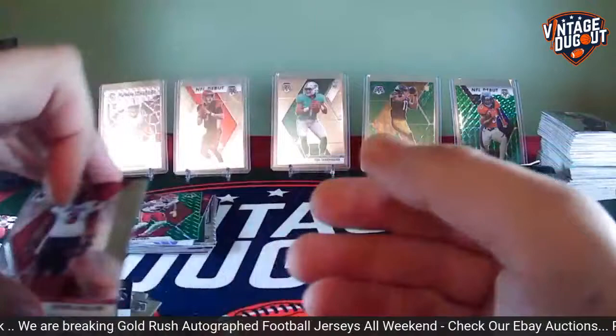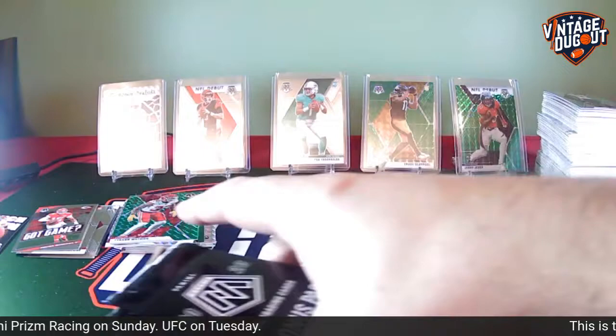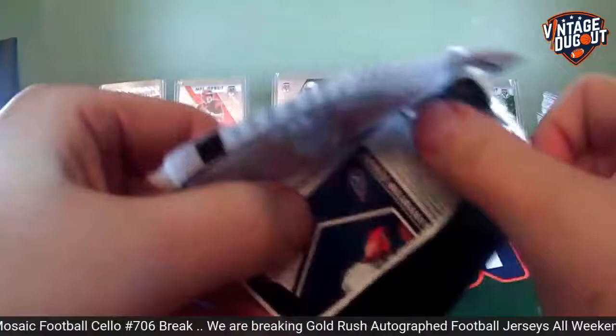Now we're on to the pinks. Hopefully we need at least one Justin Herbert in here. Make that bidder happy. Hopefully we hit some more other ones, too. Plenty of good rookies in the pink camo.